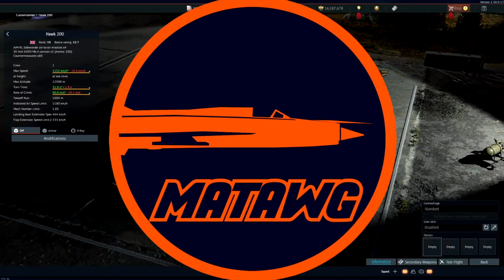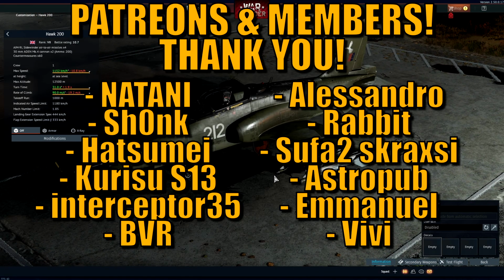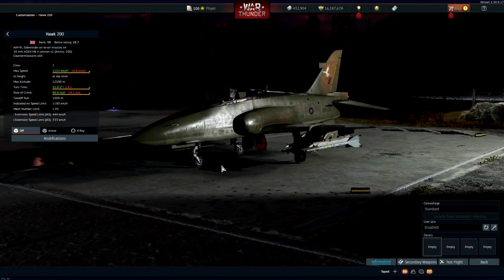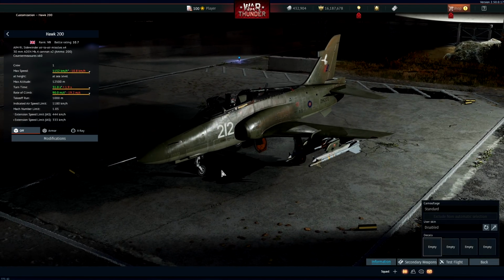So not a lot of people are caring about the Hawk 200, but I really wanted to show you guys some of the performance stats that this thing has, and why you should probably think about getting it, because it is pretty great. So let's show you guys how it compares to some of the other vehicles, right?